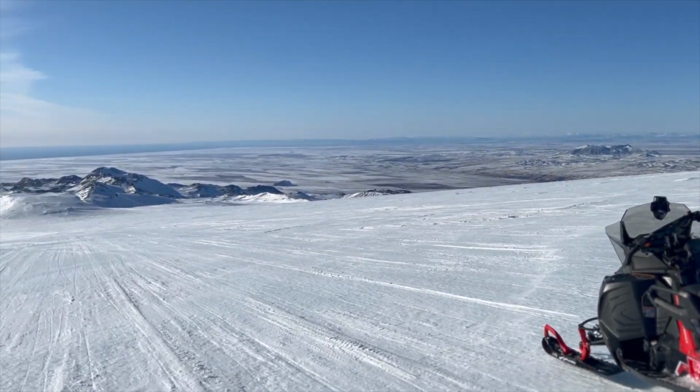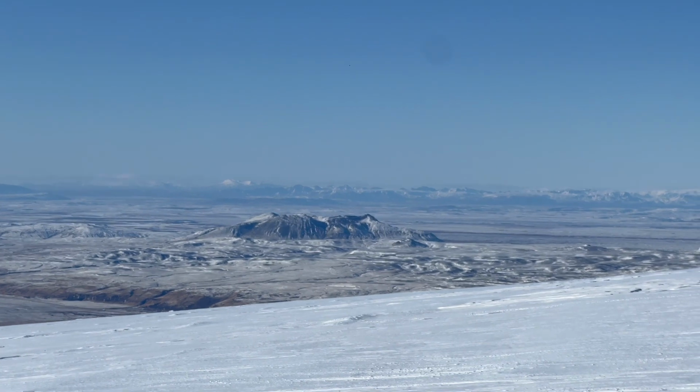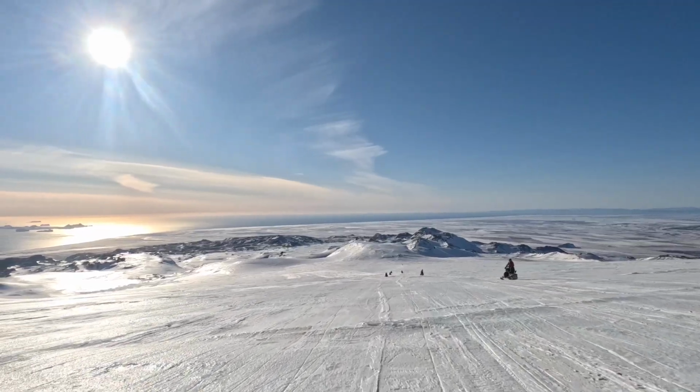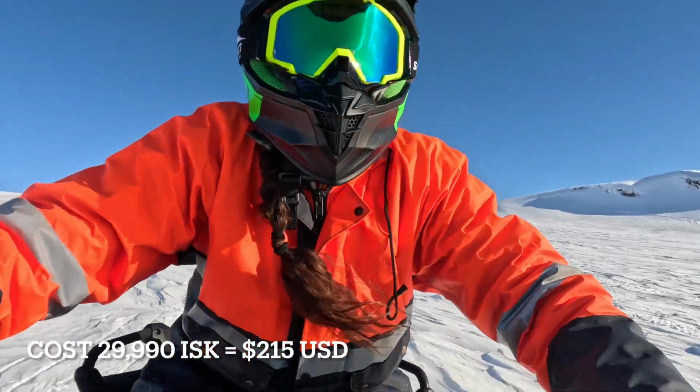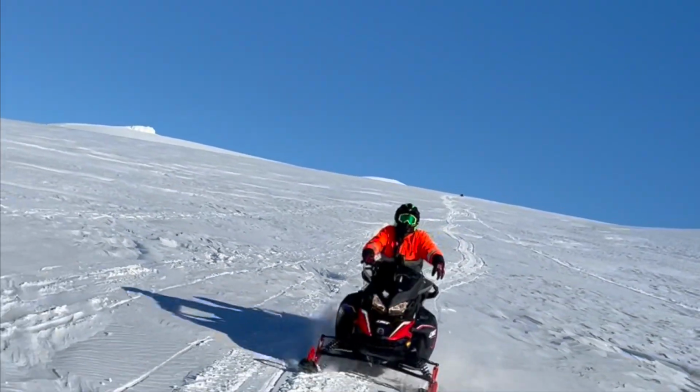We reached the top of the glacier and we saw the Westman Islands from the top. It was so epic, plus the landscape of Iceland all around us. This tour was totally worth it. It's 3 hours long and cost 29,990 kroner.